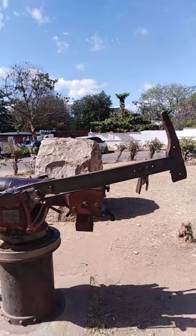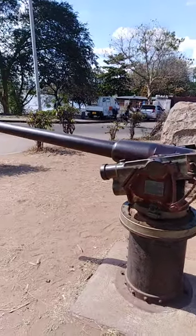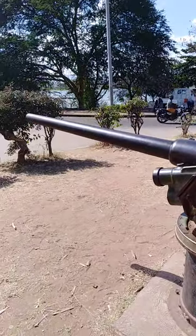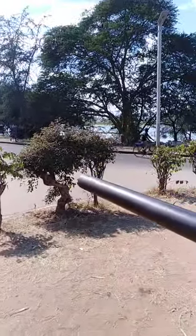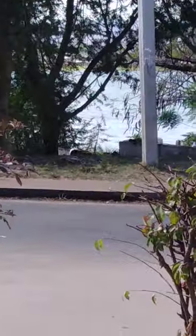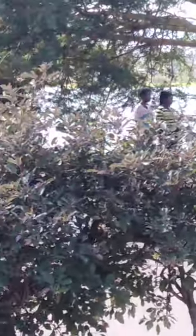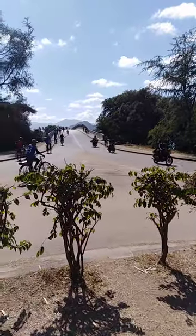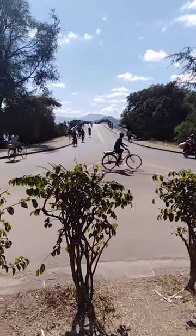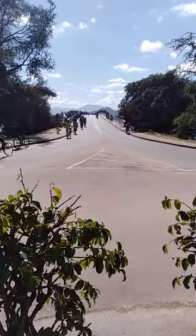Quite an old gun, of course. It was useful at the time, but now it's quite obsolete. The gun points to the river. The river is beyond there. You call it the river, or you call it the lake, I'm not sure. But this is what you call Kamuzu Bridge as well. And then we're going to go to Kamuzu Bridge and explore it.